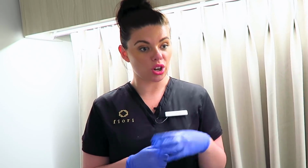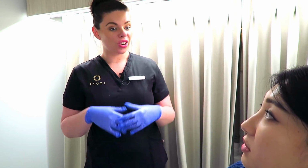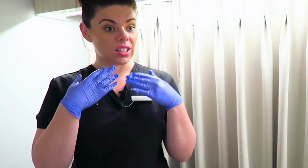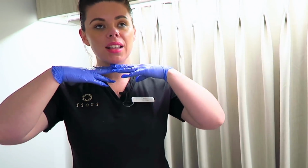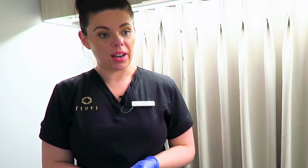So just avoiding any medication that will stop that inflammation process, so any anti-inflammatories. You don't have to avoid doing anything. You don't have to avoid putting anything on the area. When you can handle the touch in that area, you can start to do a light massage, massaging out to those lymph nodes to start that drainage happening.